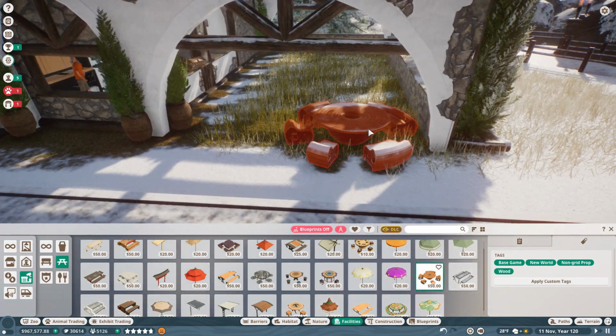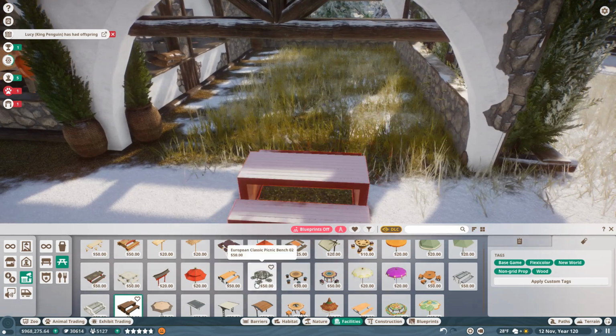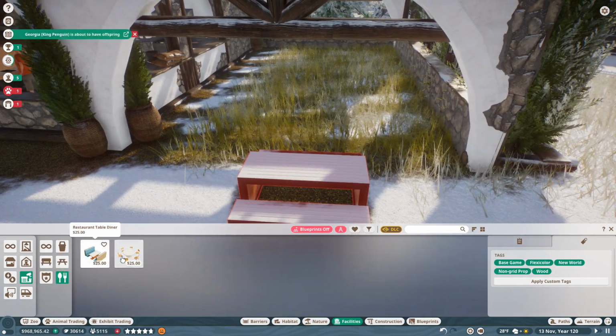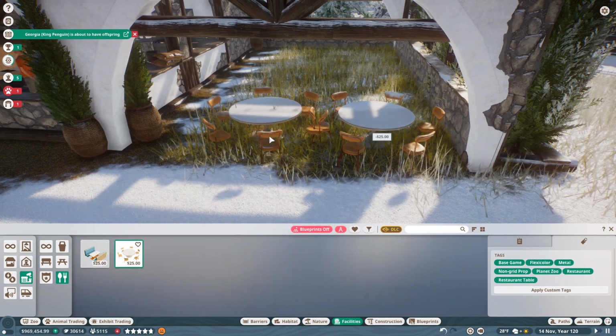Let's go with the New World benches maybe? Or, ooh, here we go. New World picnic bench might work. Are those the things we want? No, we want restaurant tables. Oh, that's right. Oh my gosh, this is such a new experience for me.